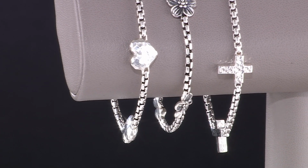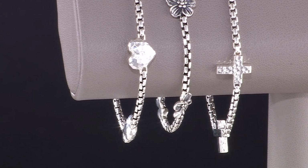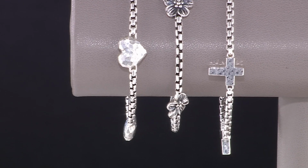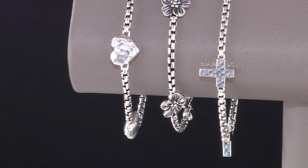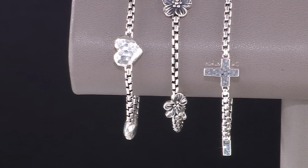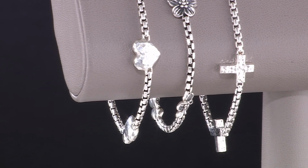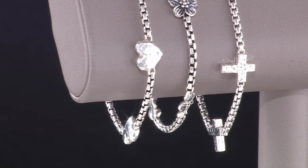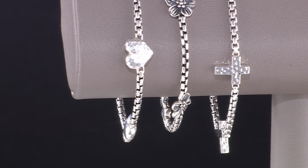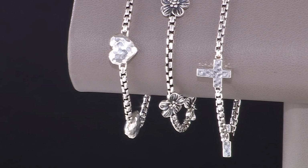But what we're going to talk about next sort of falls in line with what we're doing for the weekend, because there is a brand new symbol of love in this sterling silver Symbols of Love box chain station bracelet. Now, it does have a price that is expiring, but right now it's sale price at $119.98. It's a $24 easy pay.